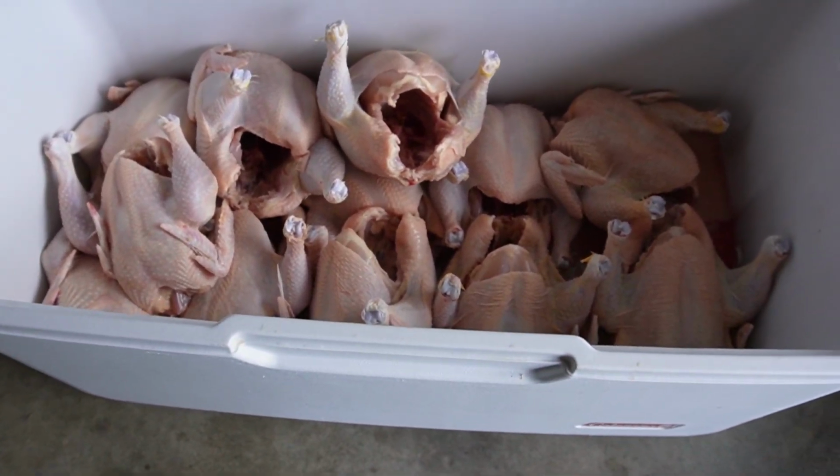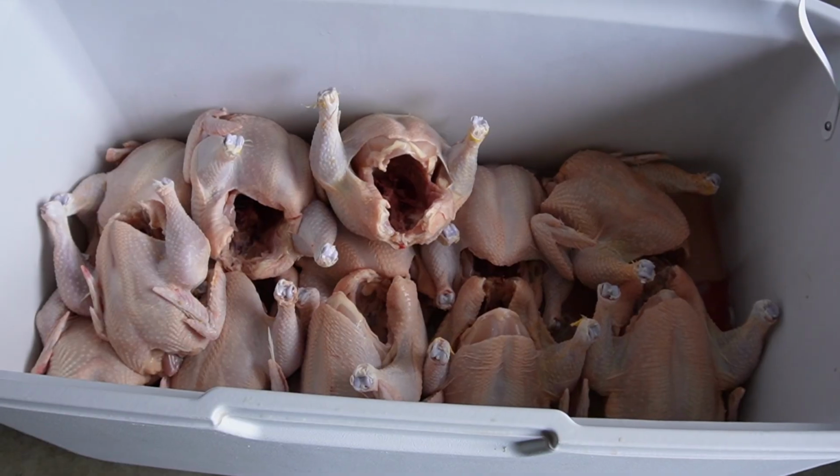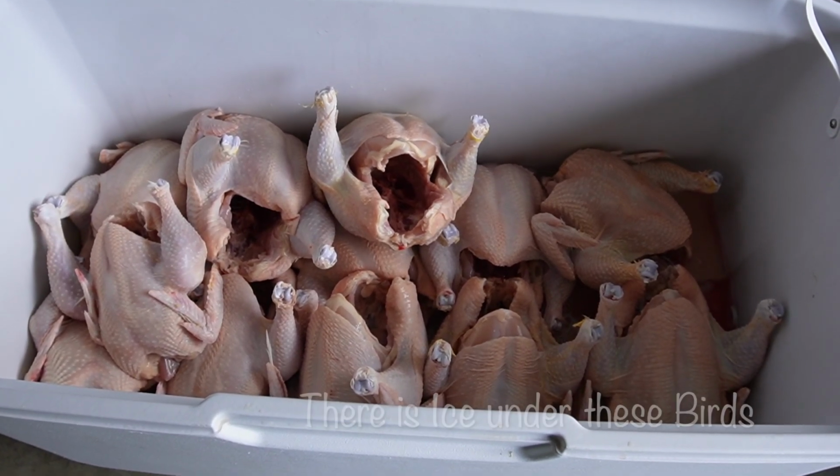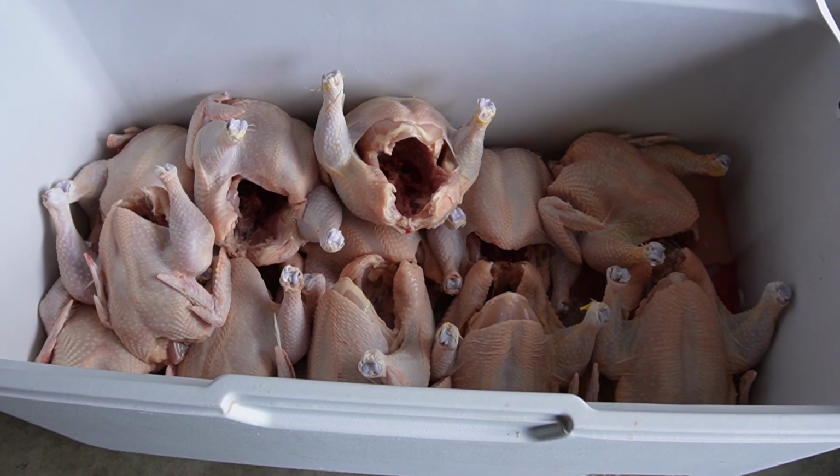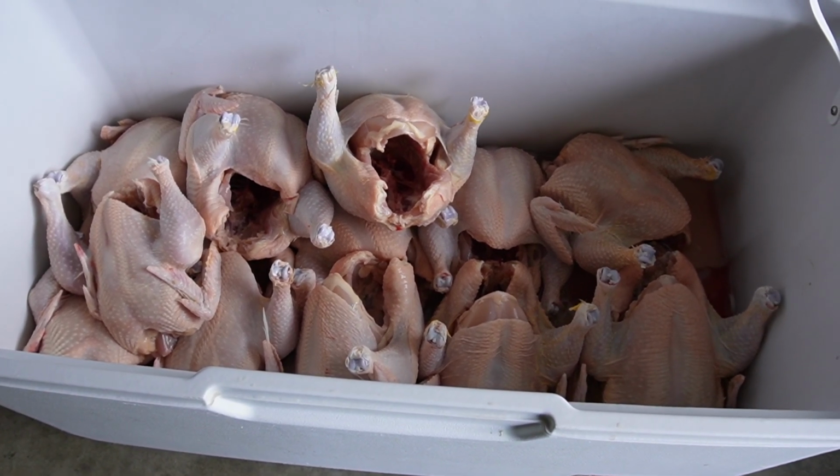These we haven't bagged because we're actually going to part these birds out. So we're going to do that after we have a quick lunch. We'll get those all parted out, shrink wrapped, and then we'll get those in the refrigerator overnight and then in the freezer tomorrow.